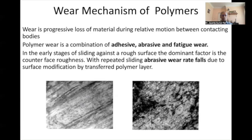Just to give you some experimental example, in the early stage of sliding against a rough surface, polymer will be abraded, understandably, because of the rough surface. But as the surface is slid repeatedly, the sliding wear and the abrasive wear rate will fall because there will be a transfer layer deposited onto the polymer surface.